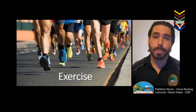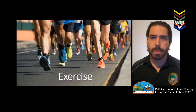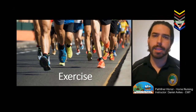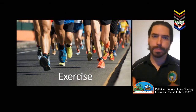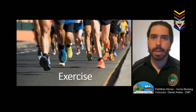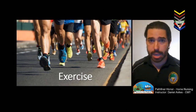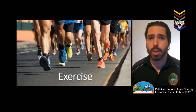E, exercise. The body is a very impressive mechanism. It needs to stay in shape. You do need to exercise. Exercise helps the blood go throughout the body, helps cleanse your body from many contaminants, and it allows you to be not just in better shape, but also gives you the added bonus of becoming stronger and staying in a stronger physical condition.